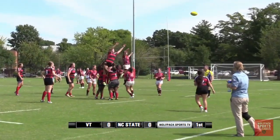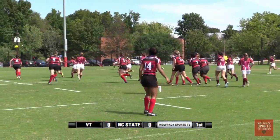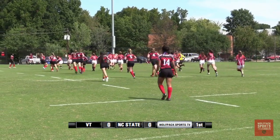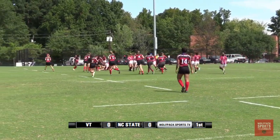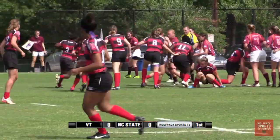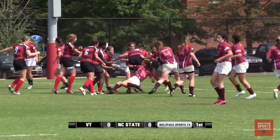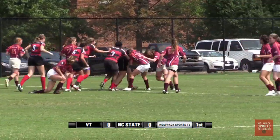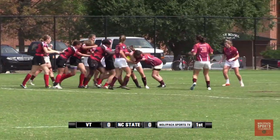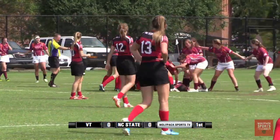Virginia Tech has the advantage on the line out. The Wolfpack get the ball. They get it out to the backs on the left side. Tackled by the Hokies. Here comes the ruck. Wolfpack coming out with it once again. Carroll doing a solid drive right there, taking the whole team with her. Great movement there. And that's great support by the Wolfpack forwards as well. Great power there by the Wolfpack forward.